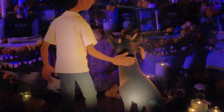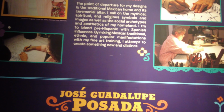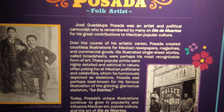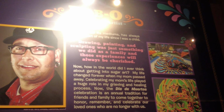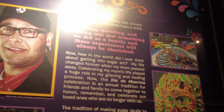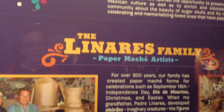Oh, look. Here are some of the artists that did the different work in here. There you go, Jose Guadalupe Posada. And we saw the Sugar Skull artist. Sorry for the glare. His name is what? Rob O. Paper mache artist.